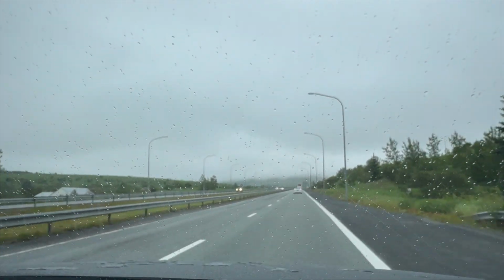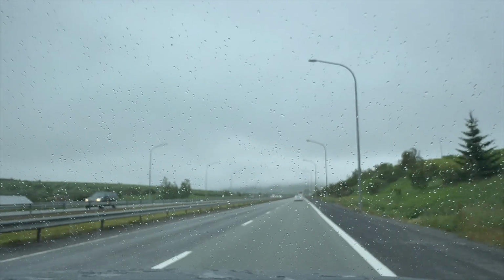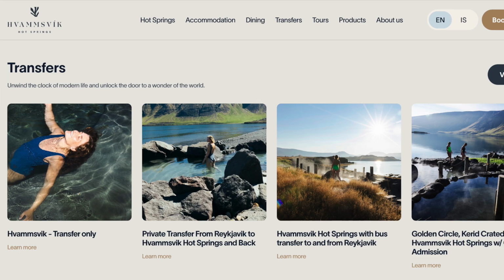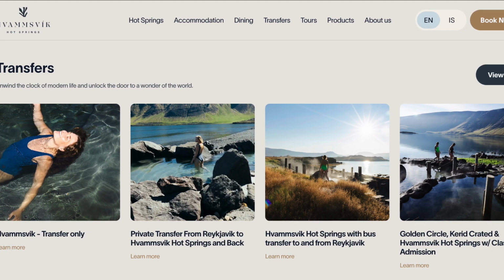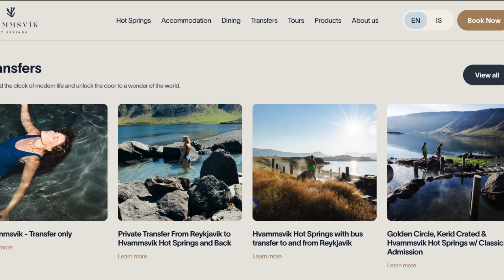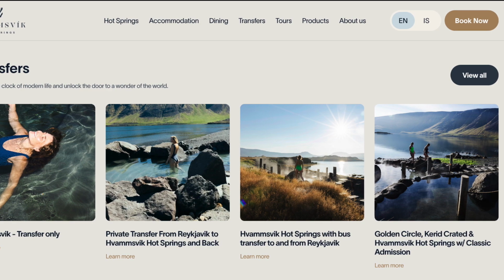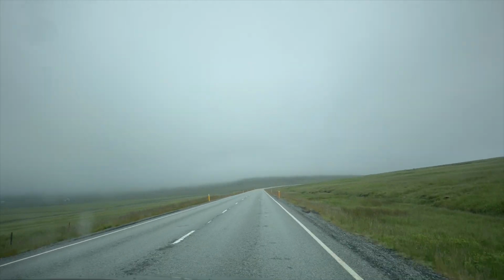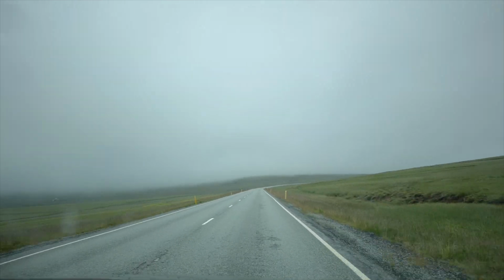If you do not want to rent a car or feel uncertain about navigating the Iceland roads on your own, there are daily bus transfers from Reykjavik and tours that include the springs as well. You can learn more about reserving these options on the Hvammsvik website. One benefit of renting a car is the opportunity to stop and see sights along the way.